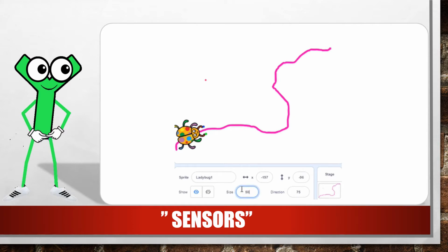Draw a line or circle for the path with the line thickness a little more than the distance between the two sensors. If I want to keep the bug on this line, both dots must stay on the line. When the right-hand side green dot goes off the line, the sprite must turn anti-clockwise. And when the left-hand side blue dot goes off the line, the sprite has to turn clockwise. Otherwise, the sprite has to go forward.